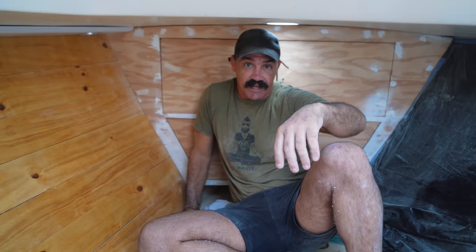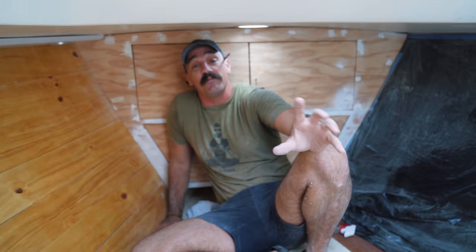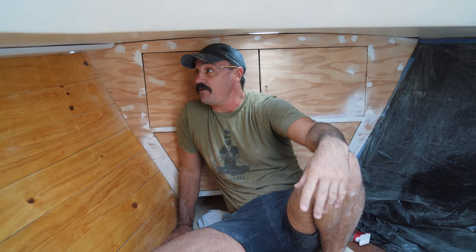So all in all, I know this refit's taking some time, and a lot of you guys called me a dummy in there, but I think this is actually the best, the prettiest I could do also, but the function of being able to access all these things that I will no doubt have to fix at sea one day. So I'm pretty happy about that.